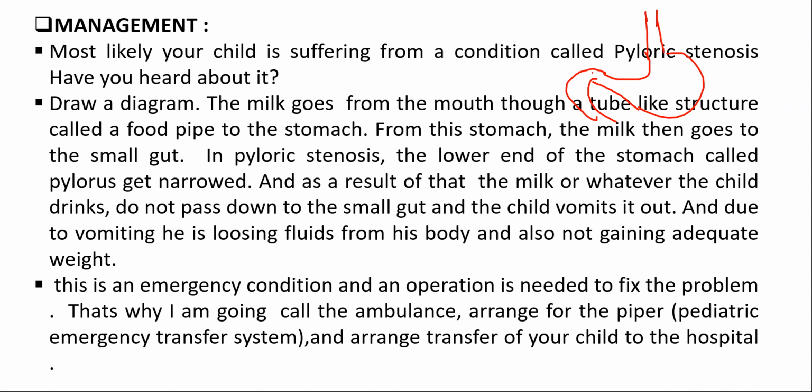In pyloric stenosis, the lower end of the stomach, called the pylorus, gets narrowed. As a result, the milk or whatever the child drinks cannot pass down to the small gut. So everything that your child has is accumulating in the stomach, it gets filled, and then your child vomits it out. Because of his frequent vomiting, everything that you are giving to him is not going to his gut and is not absorbing. So he's not gaining weight, and with the vomiting, he is losing fluid from his body, making him dehydrated.